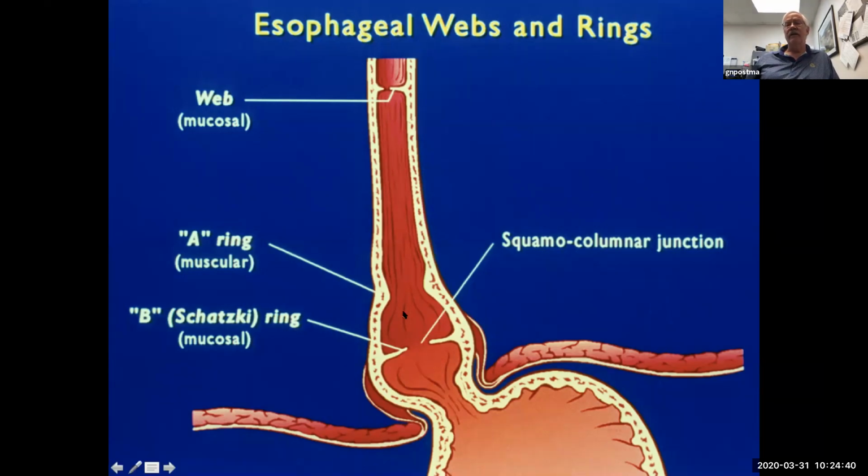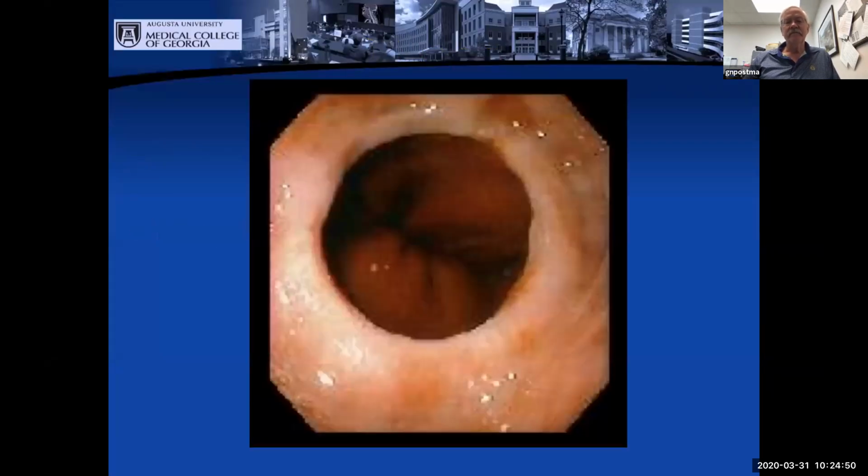Dilations are usually ineffective, but Botox in this area, and now the use of POEM in this area, has shown great promise. Another Schatzki's ring in a hiatal hernia.